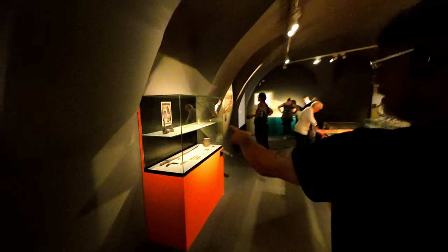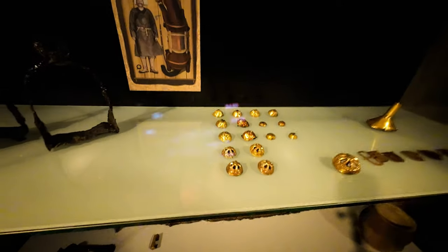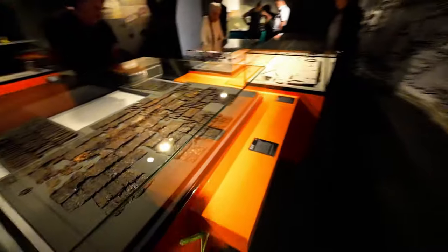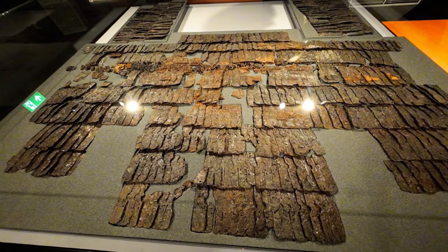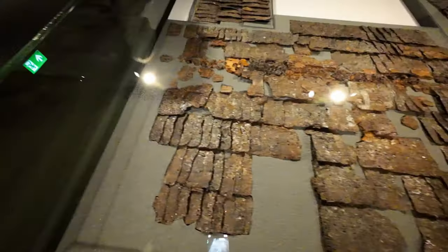And then we're coming into yet another exhibition. Bells, very fine gold work. Beautiful. Whoops, bashing that. And again, more bone work and swords. What on earth is this? Armour, probably. Shield, whatever. This is armour. This is actual armour.